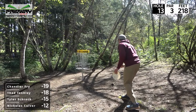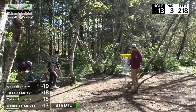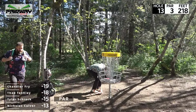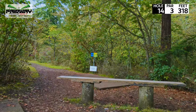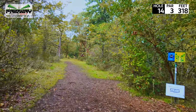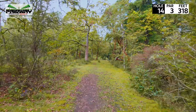And looks like an easy cleanup for Nick Culver. There we go. Staying within reach of you and some of the other competitors. Yep, certainly keeping it tight. So I picked up a stroke on the prior hole, and then the rest of the card picked up a stroke on me there. Here's hole 14, about 318 feet.